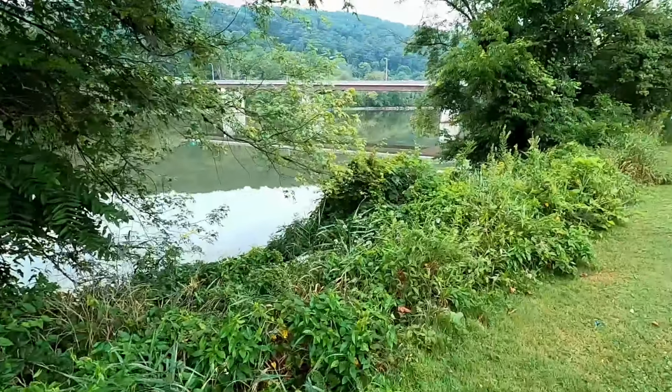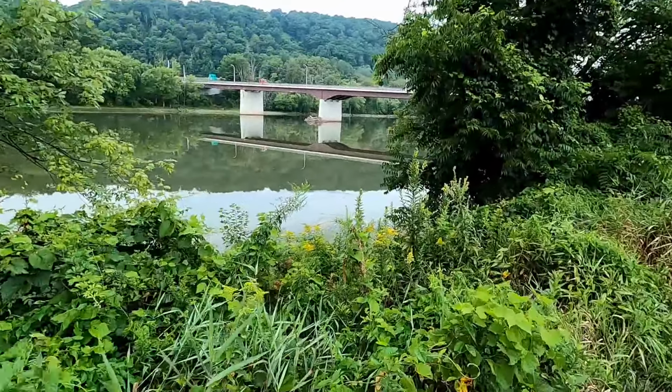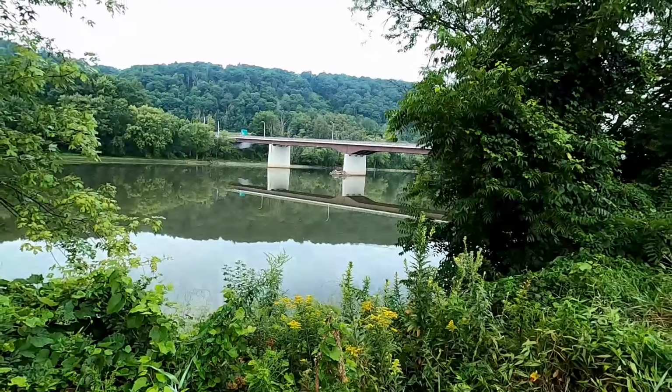Captain John Smith Chesapeake National Trail or something to that effect is. And you can see, it's hard to tell, the perspective's hard, but I'm about 10 feet from the river right here. There's a bank and then the river's like literally right here.